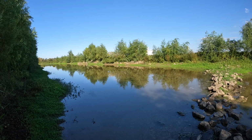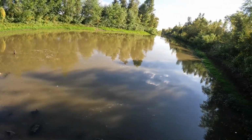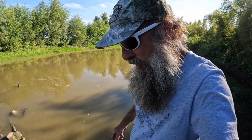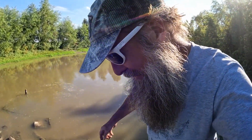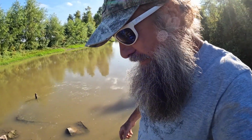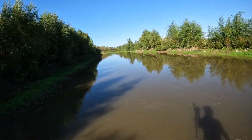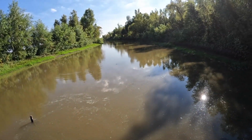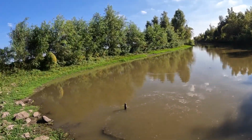How deep is it still right now? I might have the wrong shoes on for this. Yeah, it's a little slippery, but here we are. Never been able to do this before. I think there's fish. Fish get trapped in here.